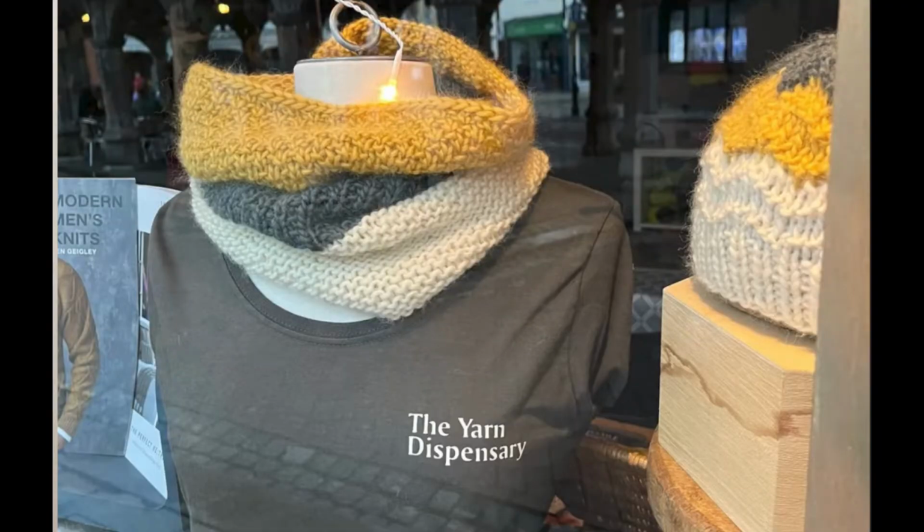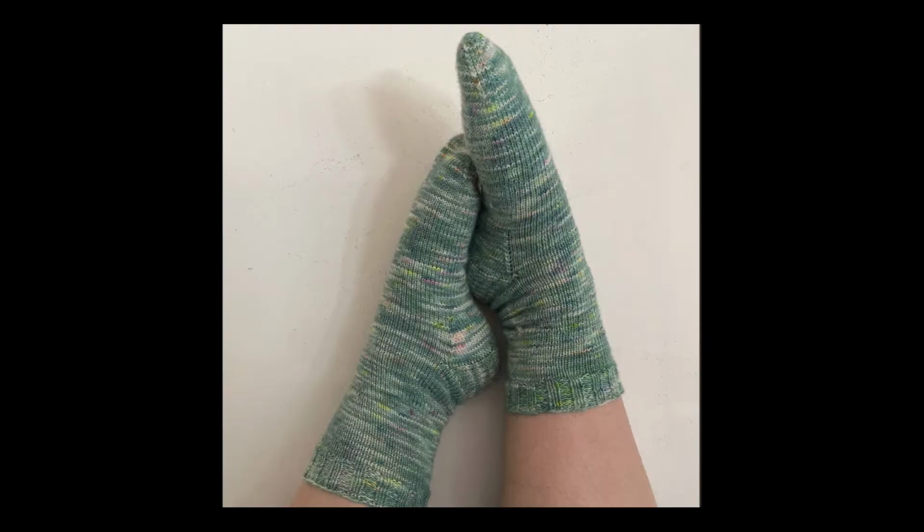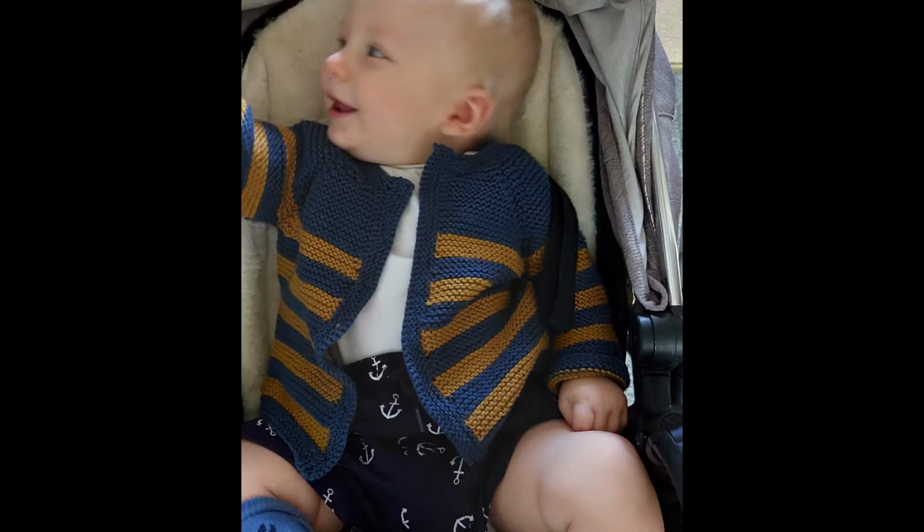So I finished those. I also finished Julia's socks. I think I mentioned that last time. I finished Robin's cardigan. I'll put a picture of that up as well. What else did I finish? Dad's second sock, got that pair finished. All of these I'll put pictures up of.